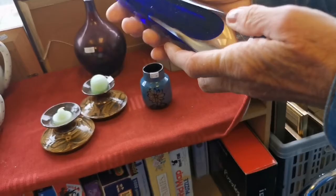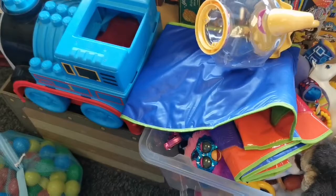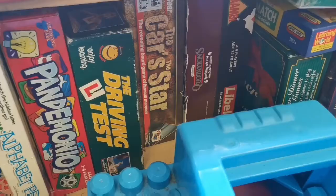The word I'm looking for is Sommerso, so I'll pop that up on the screen. I saw the crazy lamp lady pick up a vase like that, and she described it as a Sommerso vase, which is where you have the colour inside the vase which appears to be floating.